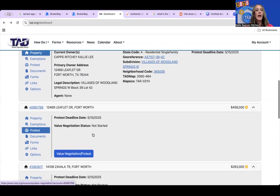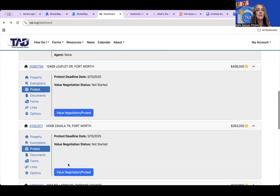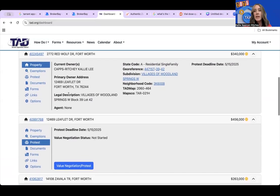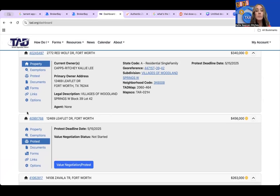All right, now I have all my properties here. Here you can see Zavala and Bellatrix. By the way, if you are living in your home, make sure that you have, right from the get-go, a homestead exemption. If you are a veteran, if you are disabled, if you are a senior, make sure you're filing for all of the exemptions that you can possibly qualify for. If it's an investment property, you're not going to have an exemption.